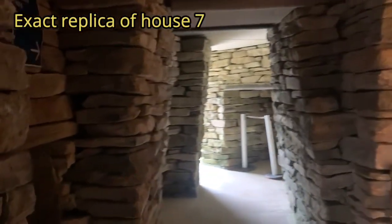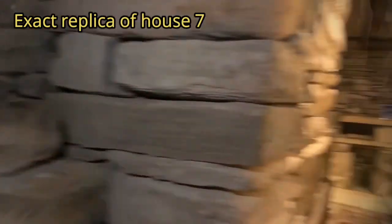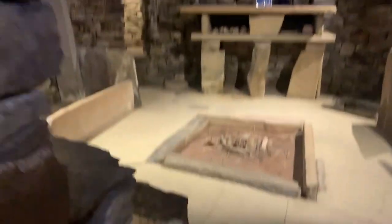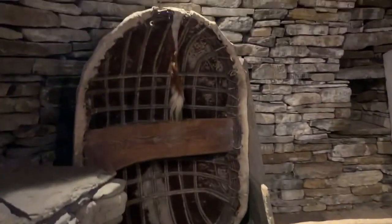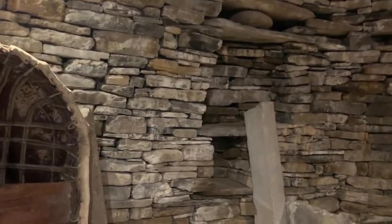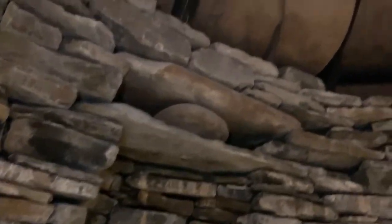The idea that House 7 was not a mere dwelling is strengthened when we consider that its door could only be bolted from the outside. In short, whoever went into House 7 had no physical control over when they got back out. Because it was specifically designed to be sealed off from the outside, it has been suggested that House 7 was used to exclude people from the rest of the community.